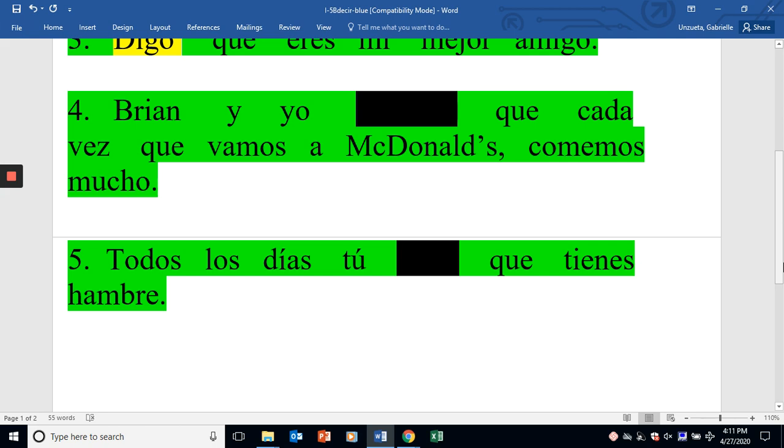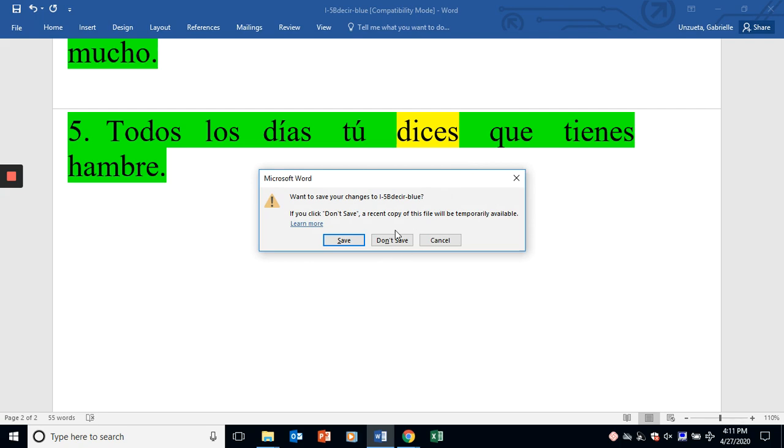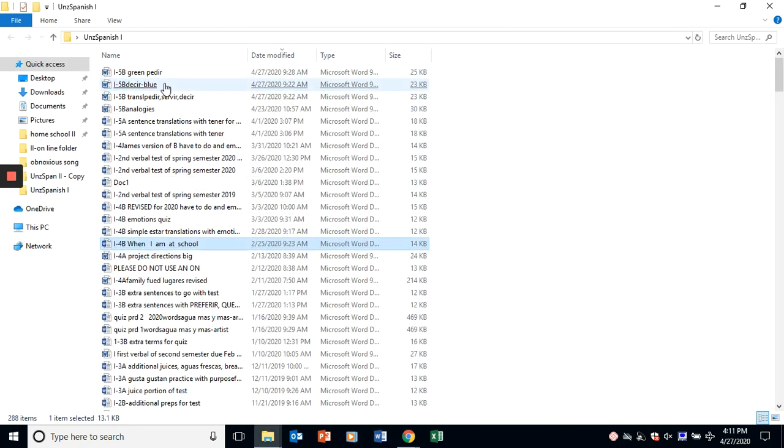Brian y yo, we say that each time, cada vez means each time or every time that we go to McDonald's, we eat a lot. Brian y yo decimos que cada vez que vamos a McDonald's, comemos mucho. And moving on to the final decir sentence. Todos los días, tú blank que tienes hambre. Todos los días, every day, you say that you're hungry. Tú dices. Nicely done.